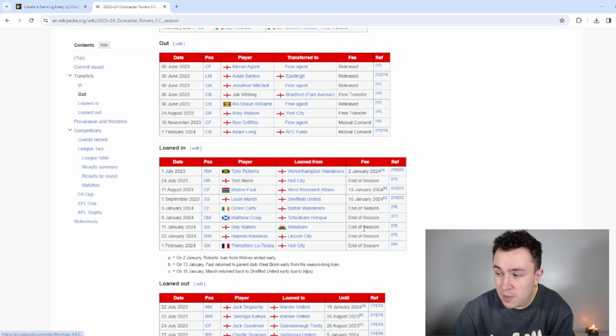Billy Waters has come in on loan from Wrexham for the remainder of the campaign. He's never really done it at this level. Did pretty well though with Halifax in the National League a couple of seasons ago and hasn't really got much game time at Wrexham so far.